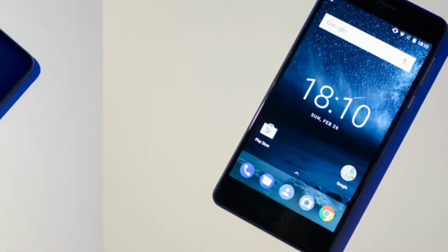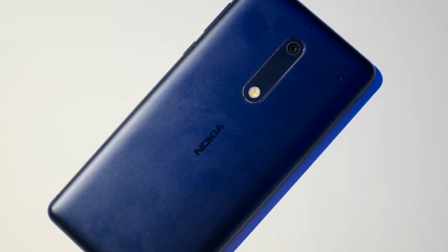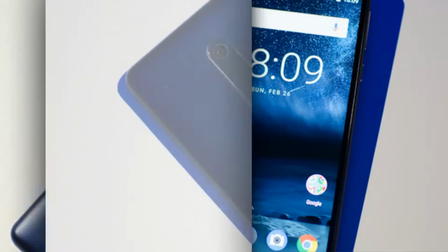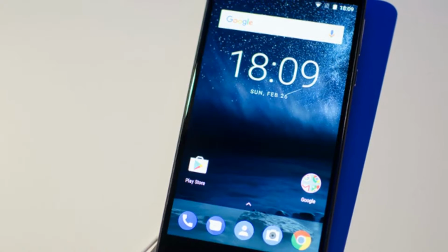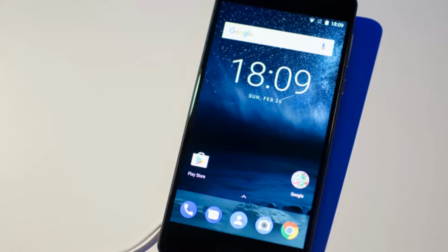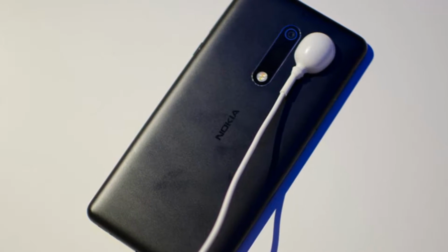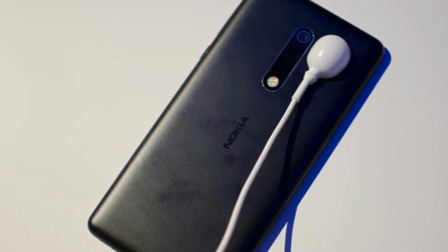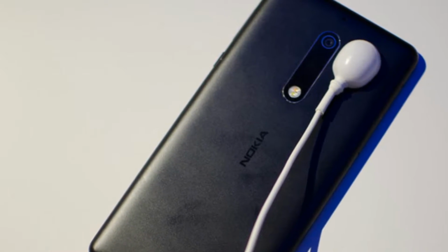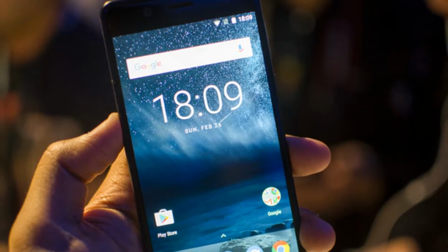Nokia 5, key specifications and release date. The Nokia 5 is set to hit stores in Q2 2017. There's no confirmation of UK availability or price, but we'd expect it to be released at around £160, given it has an official €189 price tag in the EU. For connectivity, Nokia provides the option to purchase either a single SIM or dual SIM phone. It has NFC capabilities, Bluetooth 4.1 and is a 4G-enabled smartphone.